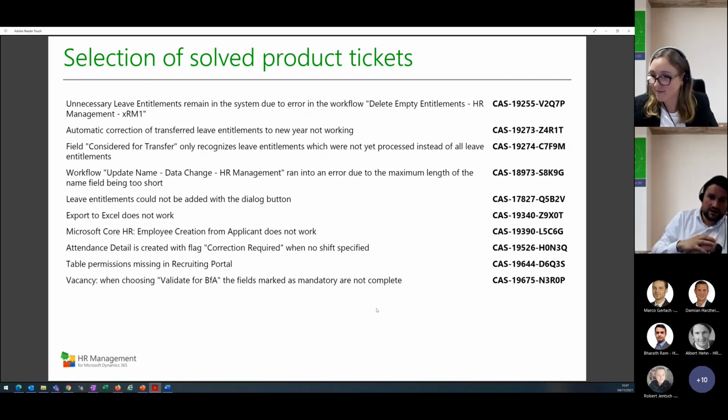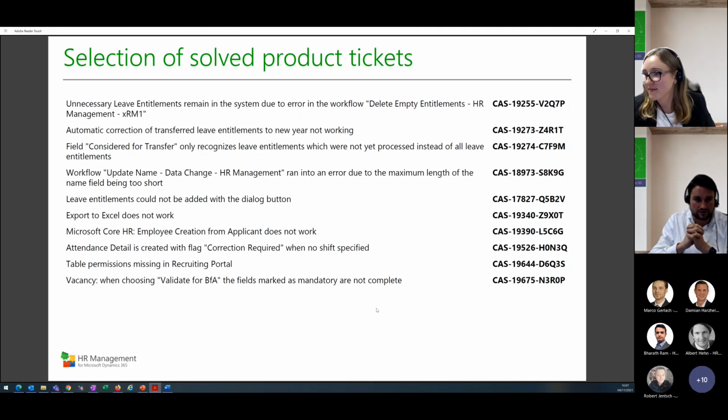Attendance detail is created with flag correction required when no shift is specified. This is now fixed. Even though there is no shift, there is no need for a correction required there.